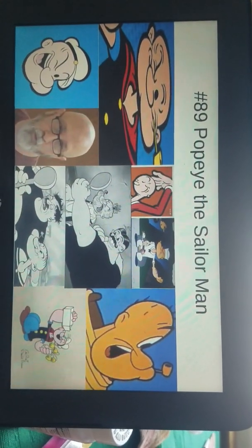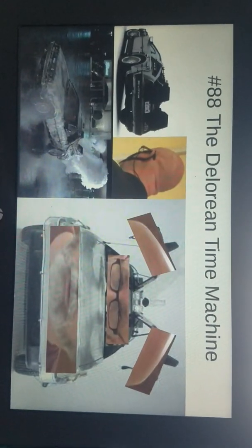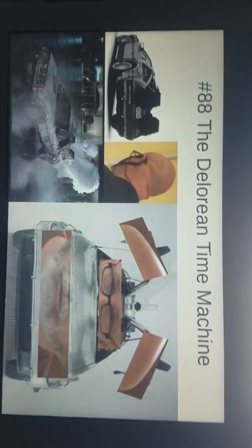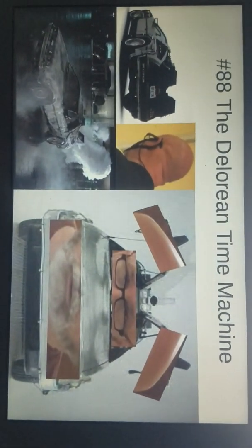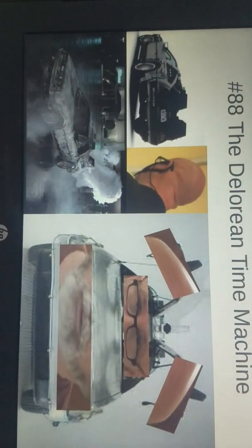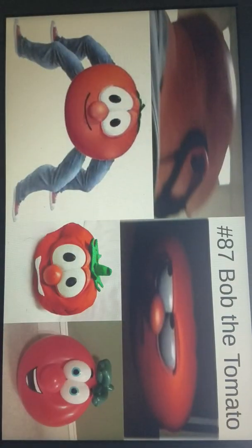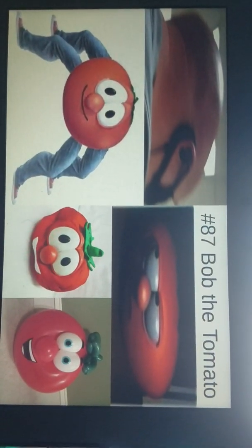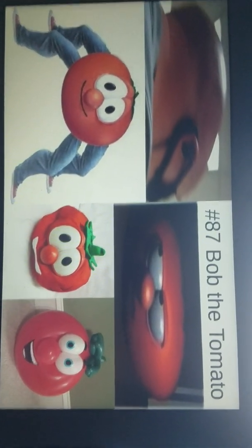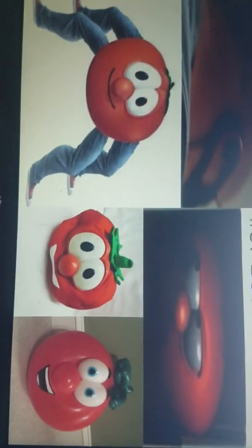89, Popeye the Sailor Man. Tell me he does not resemble Popeye. 88, the DeLorean Time Machine. The last thing you want your teacher to look like is the DeLorean Time Machine from Back to the Future. I wish I could go back to the future where I didn't exist. 87, Bob the Tomato. I snuck this picture of him because he had sunburn, and I was like, tomato.